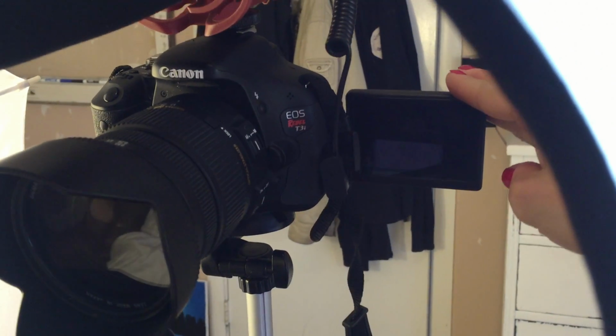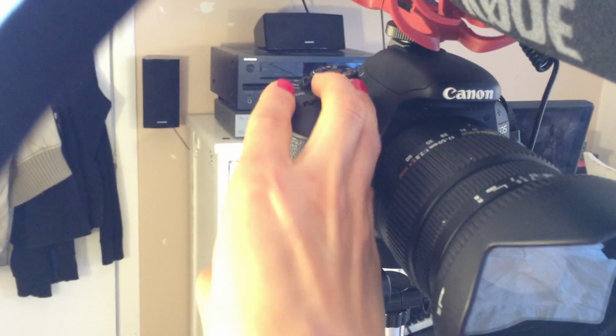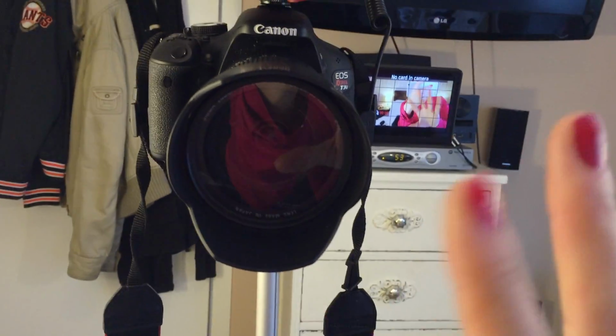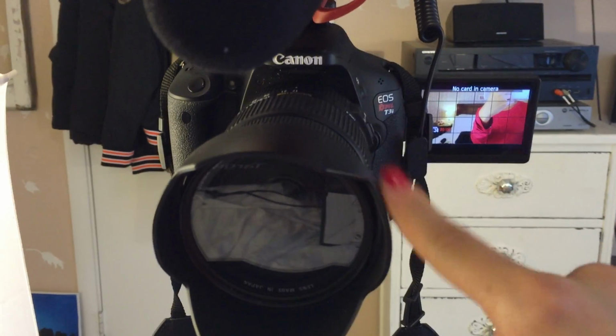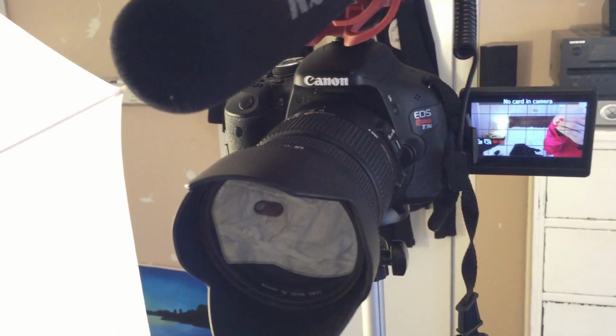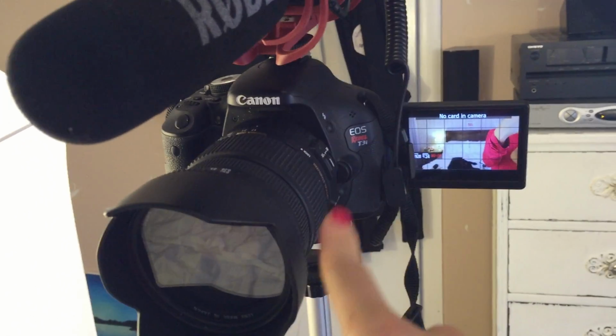I can't imagine filming a tutorial without one of these, because when you turn this thing on, which I'm going to do right now, it will allow you to see if you are in focus or if you're in frame. See, there I am right there in the middle. And this is really important because you don't want to film your entire video and then figure out that you weren't in focus, and that's just really annoying. So this is very essential.